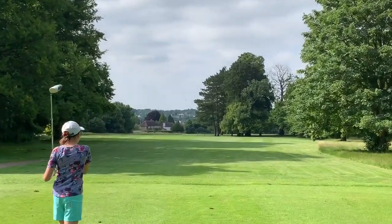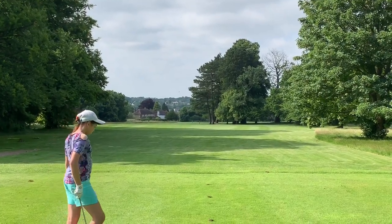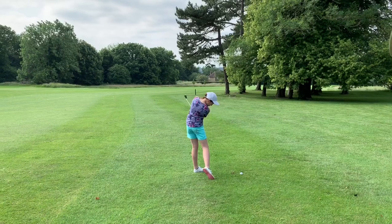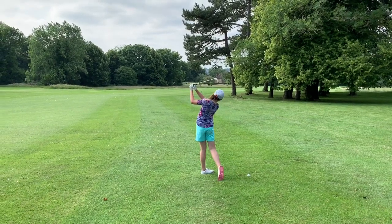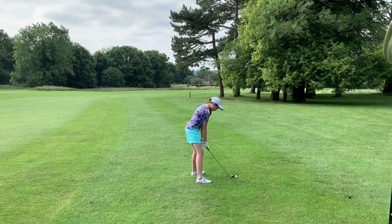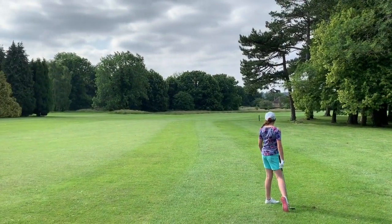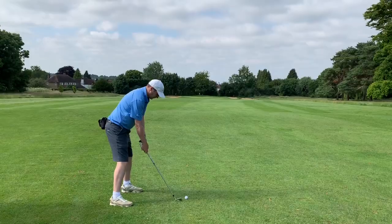Okay, good shot. Smidgen to the right. Okay, so Cassie was a little bit blocked out there. She's going to just punch out. Always finish high, that's it. Okay, she's out. That's a safe shot, well played.